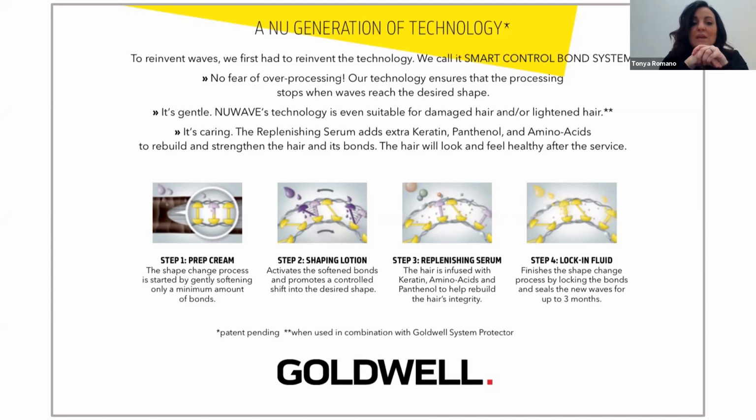So now with the prep cream and the shaping lotion, we've softened those bonds, we've softened that cuticle, we've softened the cortex of the hair, we've been able to make it move in the direction that we want it to go. Now we're going to replenish it, and we're going to make sure that the hair is nice and strong prior to locking the service in and locking that new shape in the hair. And that's done with step 4, which is the lock-in fluid. It's going to finish the shape change process, lock everything in, and seal those bonds that we've now just maneuvered a little bit into this new texture.